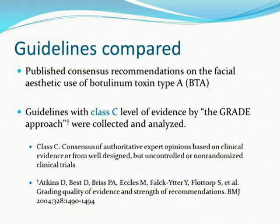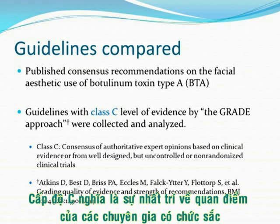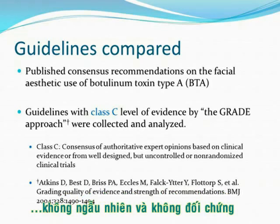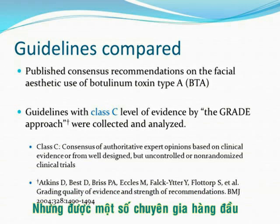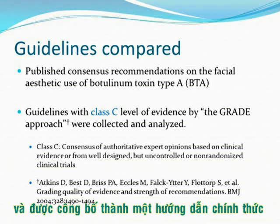class C level guidelines. This is what they call the GRADE approach. Class C means a consensus of authoritative expert opinions based on clinical evidence or from well-designed but uncontrolled or non-randomized clinical trials. That means that although it is not a double-blind randomized controlled study, the experts' opinions are standardized and published in the form of standard guidelines.